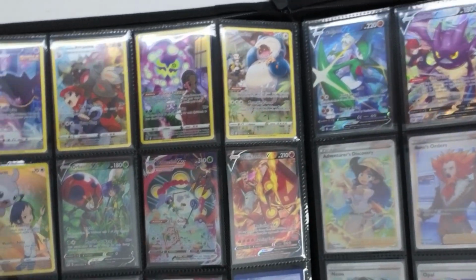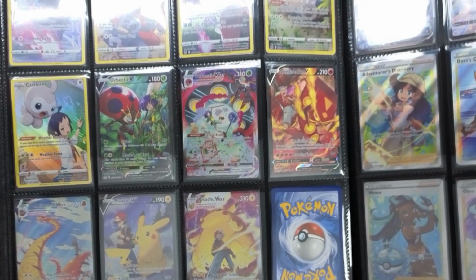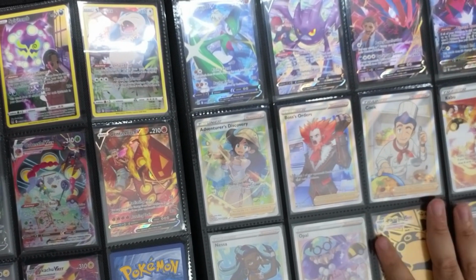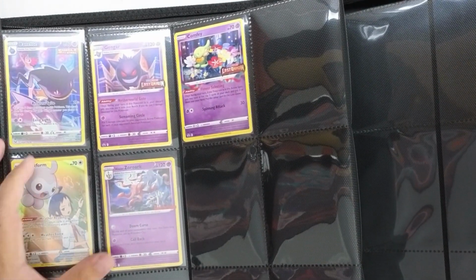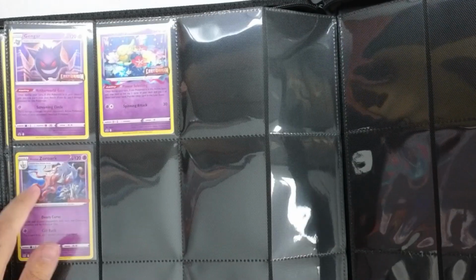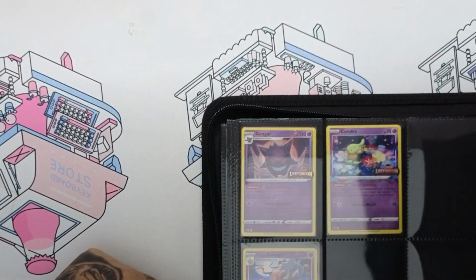Obviously, we have a ton of those as well. I'm missing one of them, the Enamorus, which is coming in the mail. But besides that, trainers on this side, the Pikachu and Mew on this side. And these are just promos that I've gotten. This is the GameStop Zoroark and 2 of the pre-release ones. So that is our full set of Lost Origin.